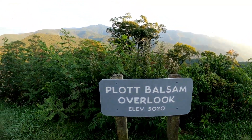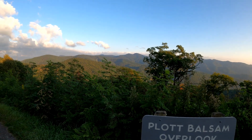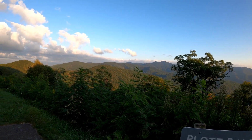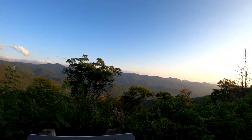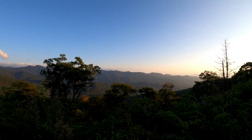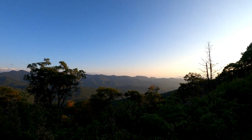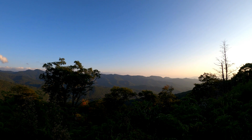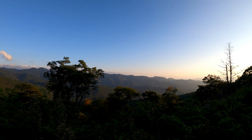Plot Balsam Overlook. A couple of things to note with this one. That tower over there is super cool. And then the other thing I noticed I really like, this ridge line is super crazy. It looks like a really steep ridge line. Now, it might not be that way on the other end, but just the way it looks here, it looks like this just giant steep drop off.